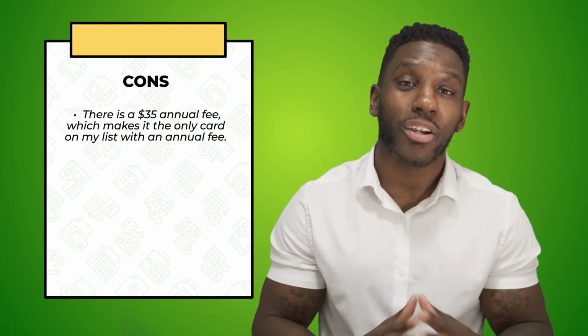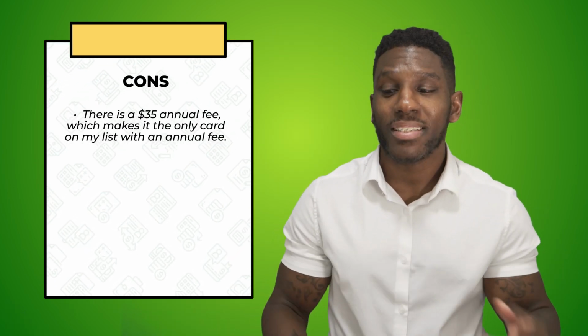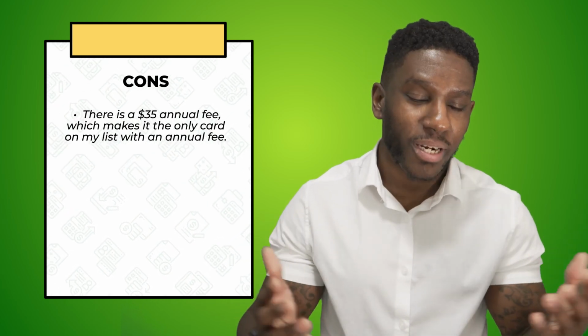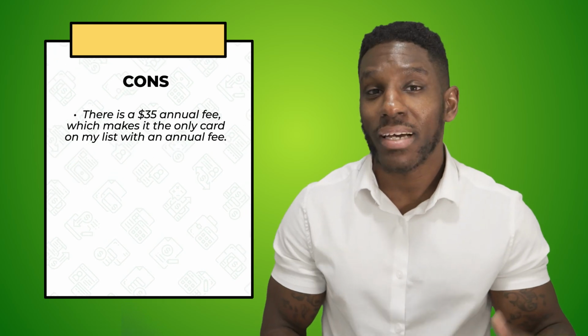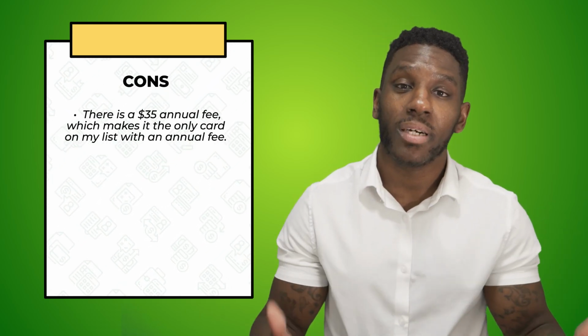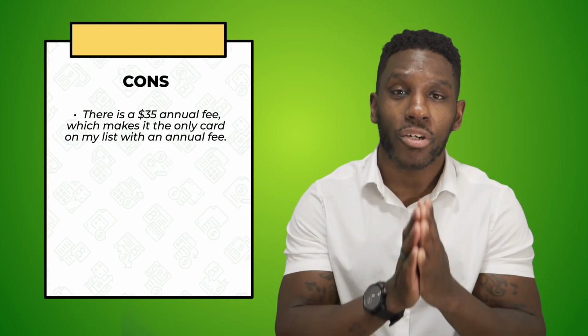So what are the cons of this card? Well, there are three cons to keep in mind when you think about the OpenSky secured Visa card. The first con is that there is a $35 annual fee, which makes it the only card on my list with an annual fee. But when you put it into perspective, the $35 annual fee is actually on the cheaper side when compared to other annual fees for secured credit cards.